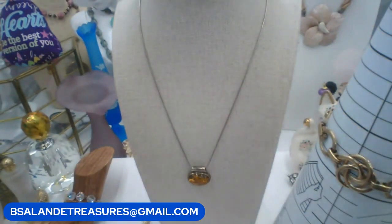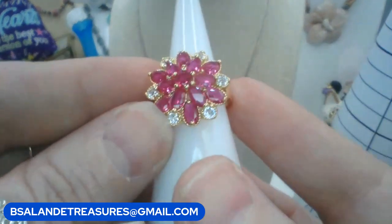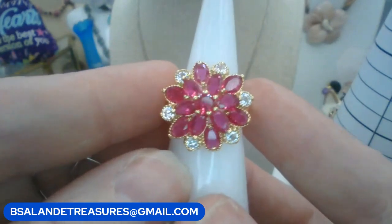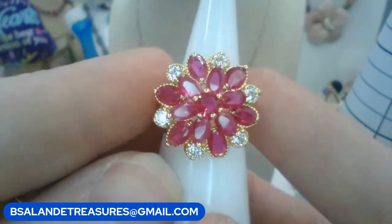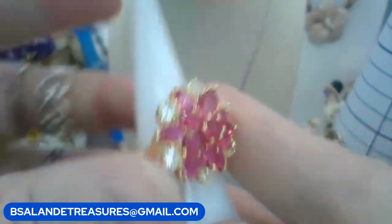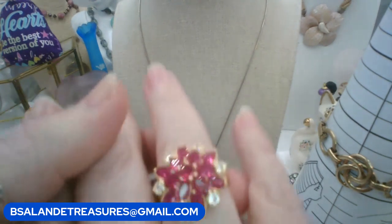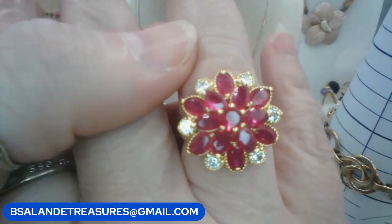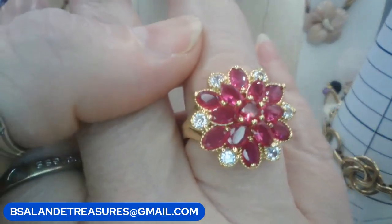Okay. And then for my fifth one, I think I did 1, 2, 3, 4. Let's do a fashion ring. So this one is a size 7. We're going to call this one Pink Flower Ring. And this one is a $12 buy it now. Really pretty ring. See if I could try it on for you. Very pretty. And that is my fifth one. Thank you so much.